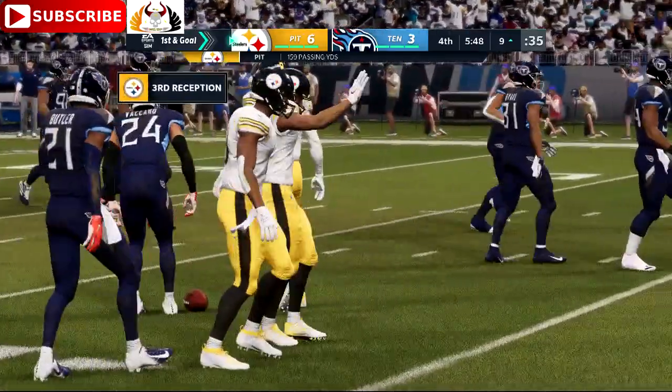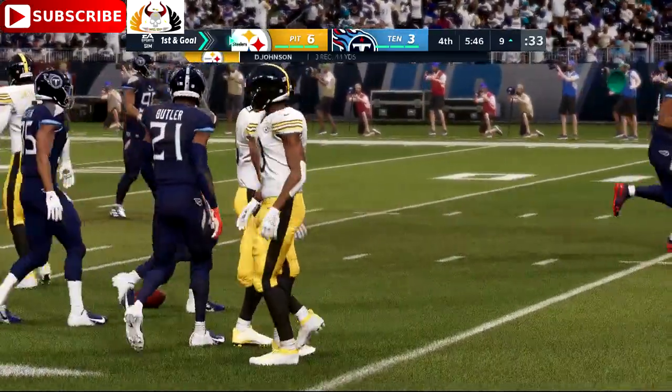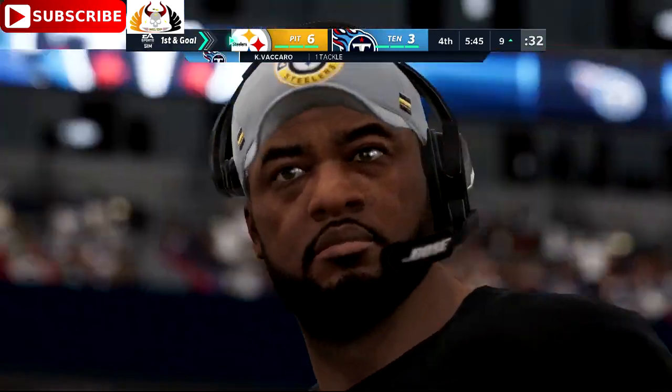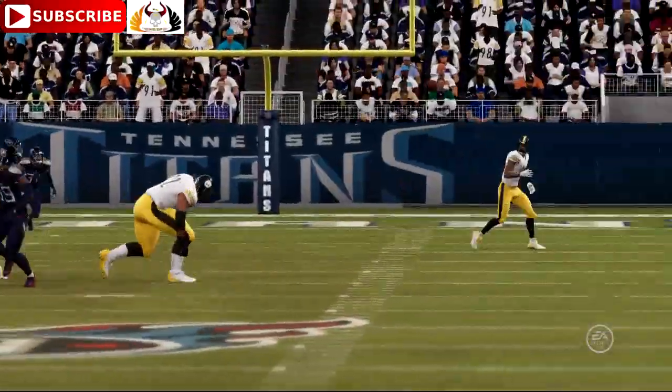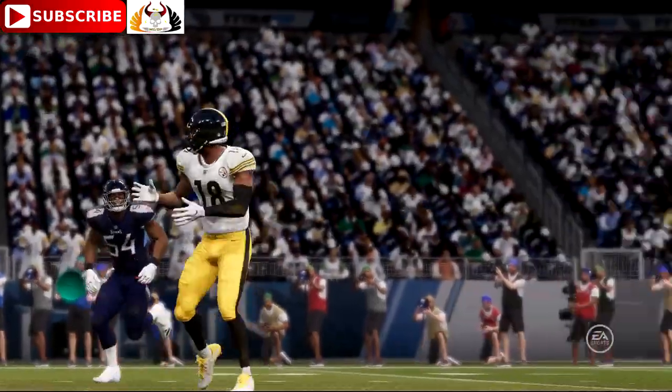The passing game in rhythm right now for Pittsburgh. There's another first down. These guys are running offense like you drive. The pedal is down, stomp down. How about that? Back-to-back completions. They are rolling. So much for being conservative and running that football.